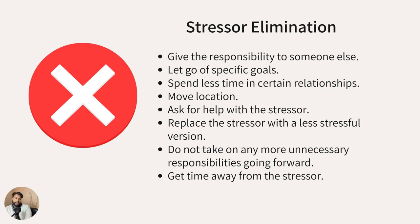The third point here under stressor elimination, and another way to eliminate your stressor, is to spend less time in certain relationships. Okay, this is a bit of a controversial one because we are always trying to improve our relationships and nurture them. But honestly, sometimes you just need to avoid contact with certain people that are causing you stress, especially if your goal is to eliminate your stress. You can't be in relationships that are constantly triggering you.